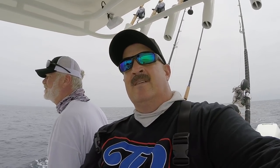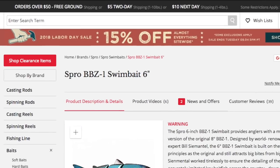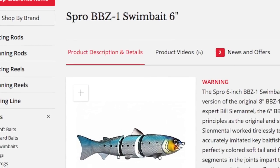We caught some fish. We didn't catch the fish we wanted because we all wanted to catch a ton of big yellowtail or white sea bass. But just remember, if you don't have mackerel and they're eating it, that's what the 6-inch BBZ1 was made for. It represents a mackerel and a sardine in a 6-inch. And the fish eat it. It is a phenomenal bait.